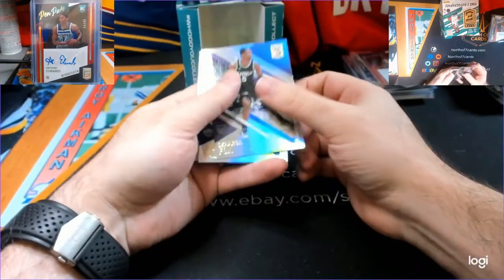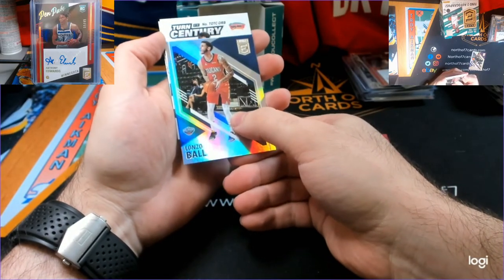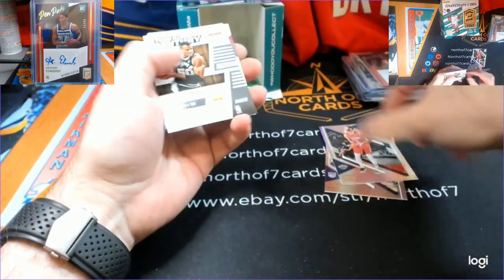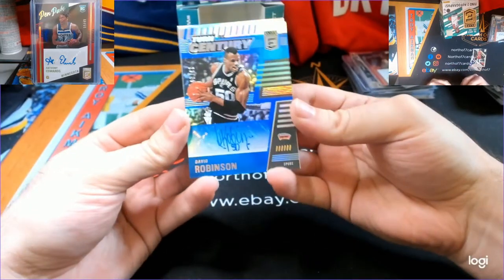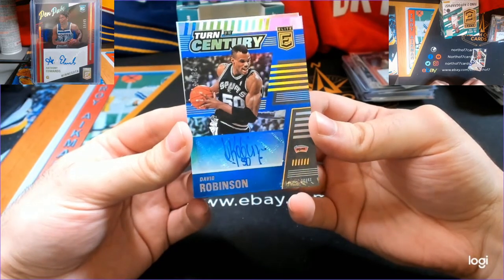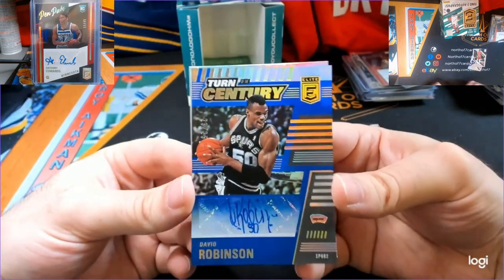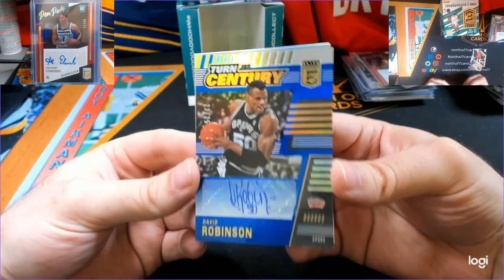Auto. De'Aaron Fox, Lonzo. Turn of the century, Spurs. Is it Robinson? David Robinson. I like this dude. This is 23 of 25, turn of the century. David Robinson. Congratulations. That's a nice hit.